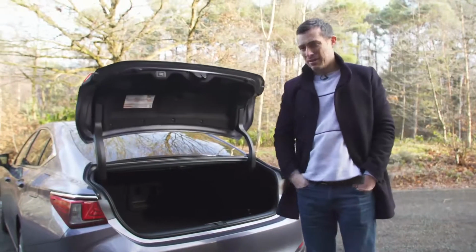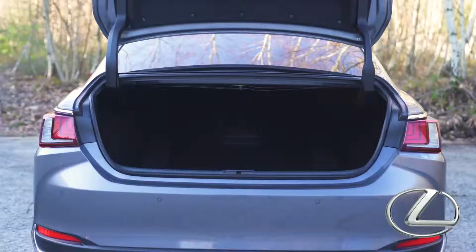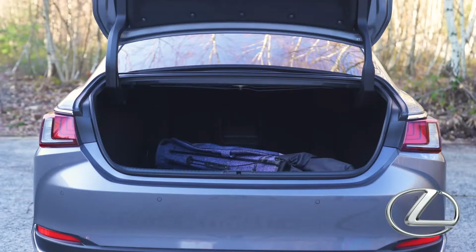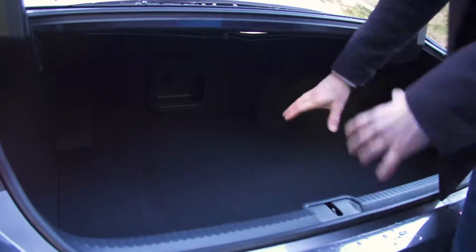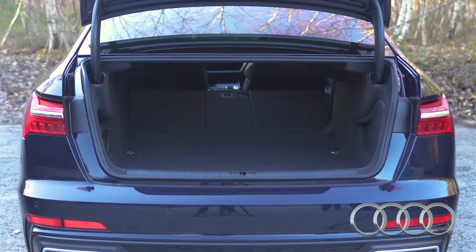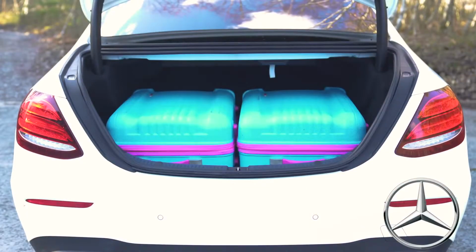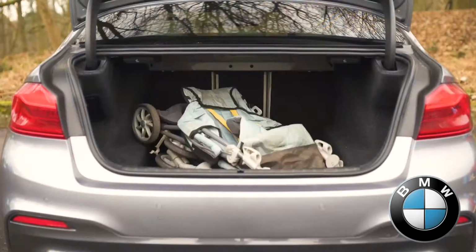Well, I'm not so keen on those at the boot. Other than that, it's pretty meh. The load capacity also isn't great on the Lexus. It's about 20% less than the other 3 cars, though its deep design does help compensate for this. The Germans are all pretty closely matched for boot space, but the Audi just beats the Mercedes, which in turn is slightly better than the BMW for carrying luggage.